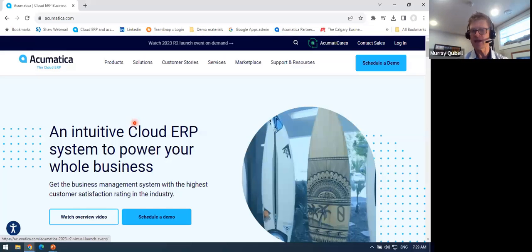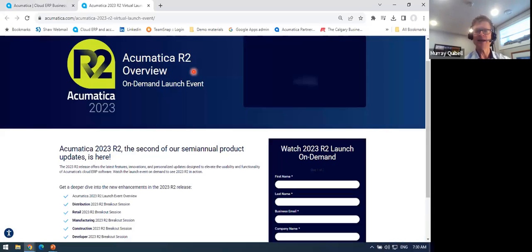Again, the other thing you can do if you want to know a little bit more, this is on the Acumatica homepage. You can see the R2 launch event information. If you register in here, there is about 5 hours of demos and additional information. So there's a lot of information if you want, and there are a lot more resources that we have here.